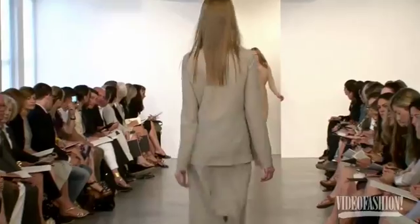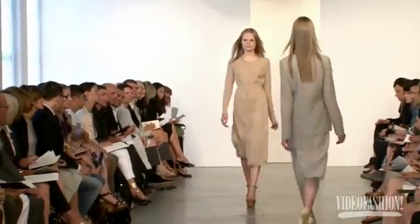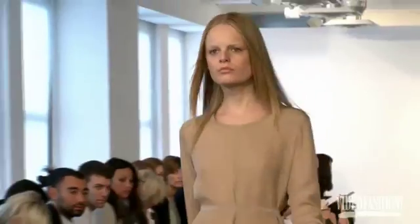Such an elegant and, yeah, fluid is probably the key word. It was just so elegant and so easy, and I think an awful lot of women can wear it, an awful lot of types of women and ages of women.